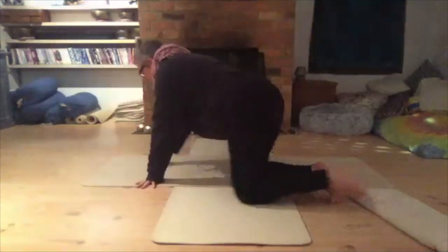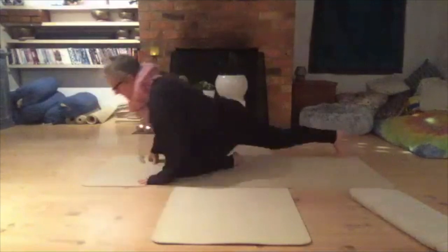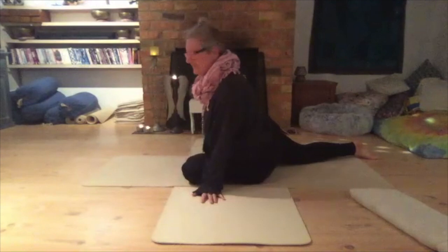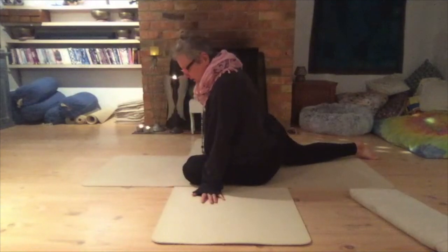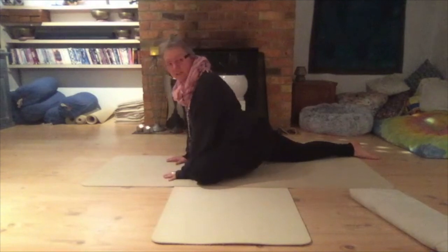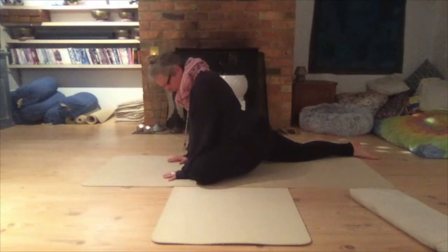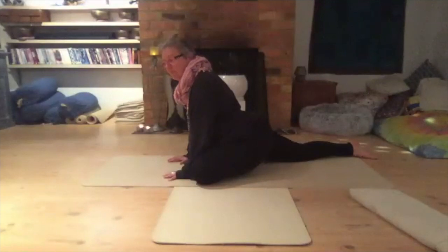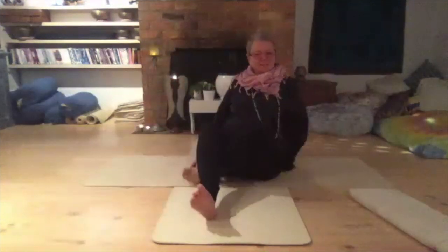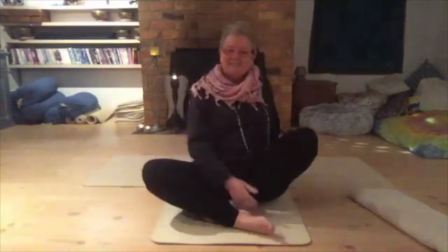So either your swan or your inverted swan, your upside down swan. And just notice on this side, whether or not you want the legs and the foot in the same position or in a different position. Might depend on the rotation of your hips. Might depend on tension on one side or the other. Just notice.